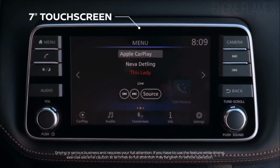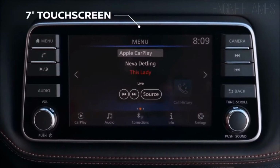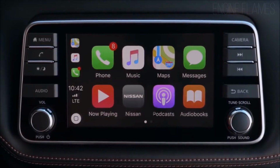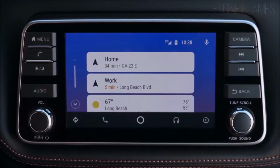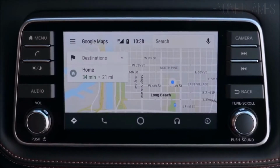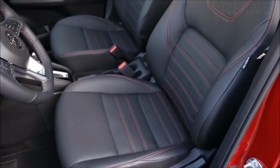You can pick your own operating system as well. Just use the Nissan Connect interface or plug in your compatible phone and use the screen to access your phone's features. With Apple CarPlay and Android Auto, it's never been easier. If you need the assistance of a navigation system, just launch your phone's map and it will be displayed on the touchscreen. Pretty cool, right?